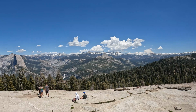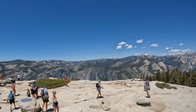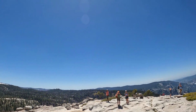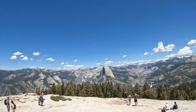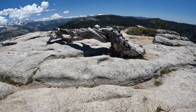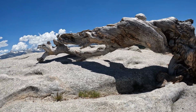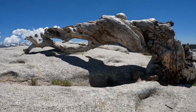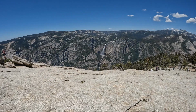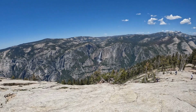Nice 360-degree view up here, kind of Nevada Fall, Half Dome, North Dome, Yosemite Falls peeking out, El Capitan. I got a really nice shot of the moon rising years ago right through here. Maybe I could show that on screen right now, but it came out really cool. And that wind just blowing Yosemite Falls off the rock. It's pretty cool.